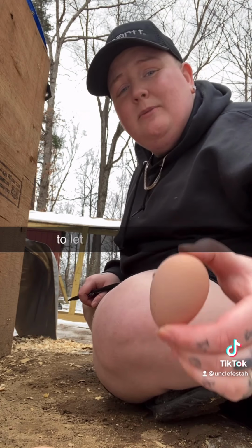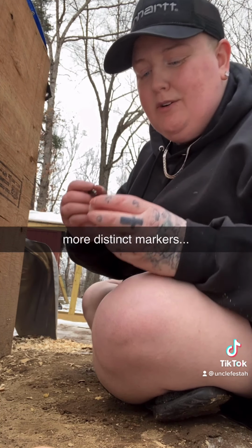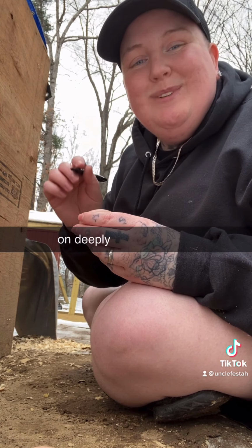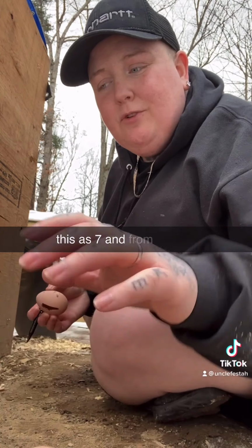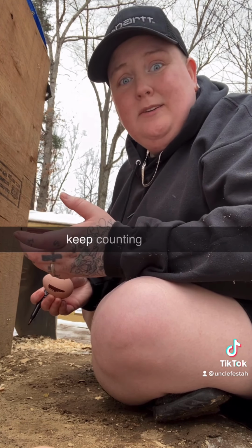You know what? I'm going to let them hatch all these, but I'm keeping track from now on, and I'm putting much more distinct marked areas, I should say. I'm putting on deeply distinguishable marked areas. Not deep, I'm not going inside it. You know what I mean. Yeah, I'm just gonna record this as 7, and from now on, the marks are much more distinguishable, and hopefully we keep counting 7 eggs.